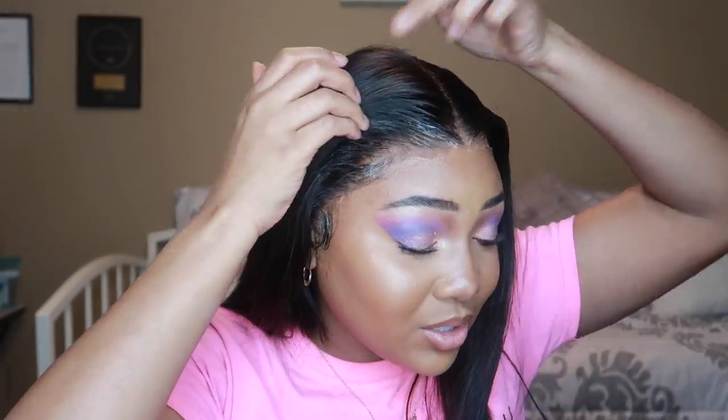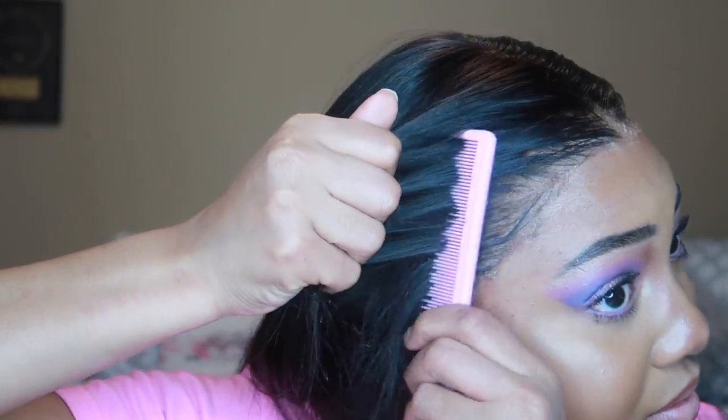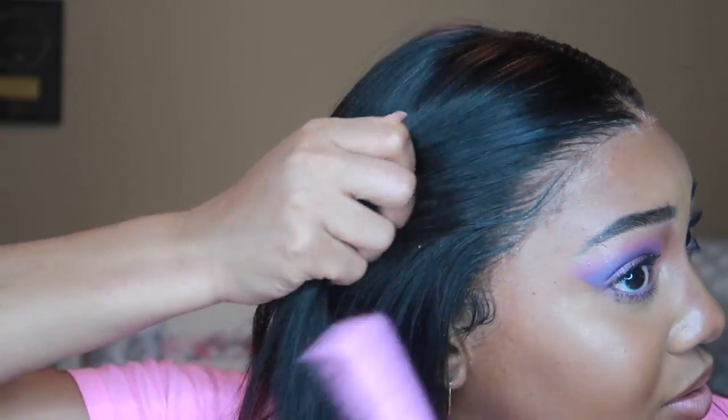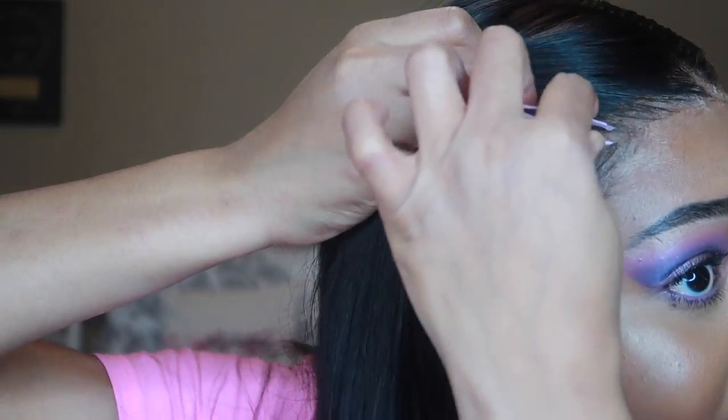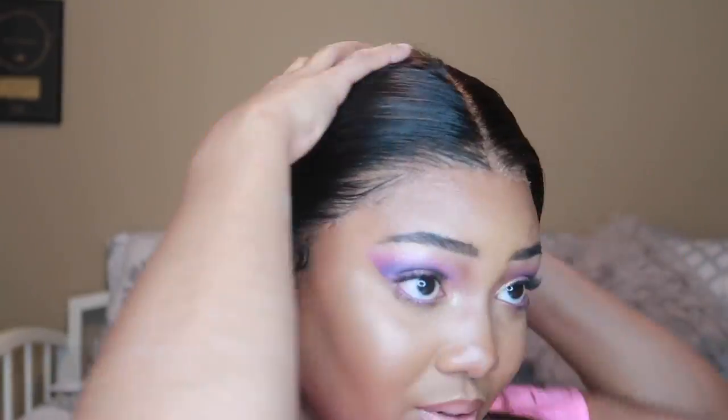Make it slay. And to seal everything in place, I'm going in with the Ebin New York Edge Tamer, still using only the brush side, cutting off any extra lace using the razor portion. And I'm just doing a little extra tweezing because even when you think you've plucked enough, you still have not. Definitely be sure to comb, that way you can check and see what it looks like once you've plucked a few sections. So far, so good, except for one small piece that kept sticking up, but listen, so far so good, like I said.